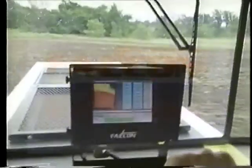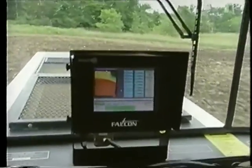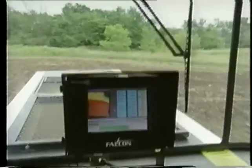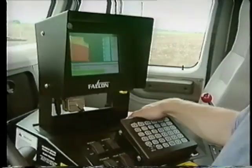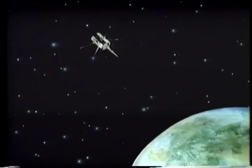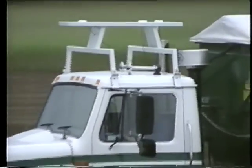Soil Action's onboard computer, the Falcon Control System, will reliably process all the information necessary to accurately apply multiple products in a single field pass. When Falcon is integrated with AgNav, our independent onboard navigation system, we can offer unparalleled GPS navigation performance. With Falcon and AgNav, you'll have accurate positioning even if you lose the GPS signal for short periods of time.